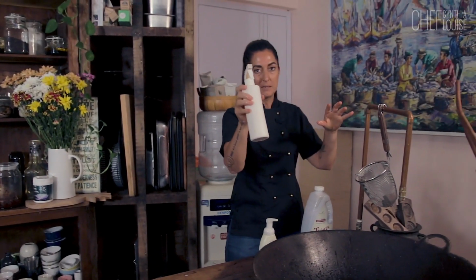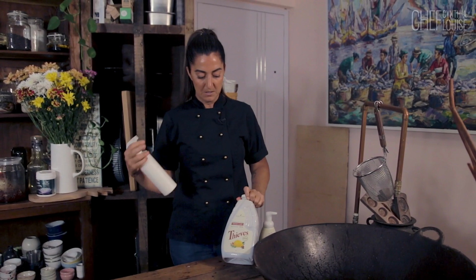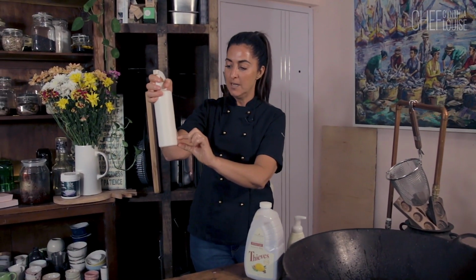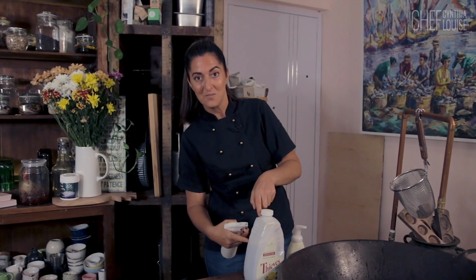And then everything that I'm cleaning my kitchen with is with this. Everybody asks me, what do you clean your kitchen with? I use this. I put this much in there. This has been over a year, by the way. I've only used this much.